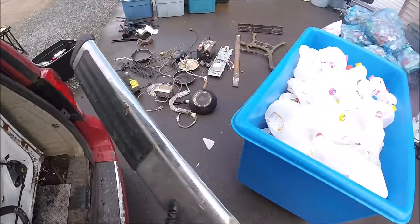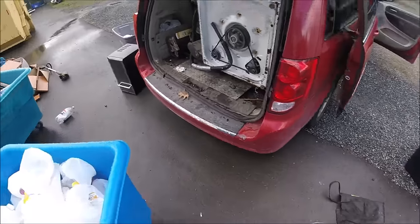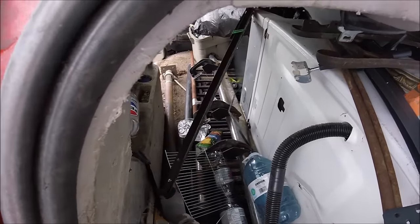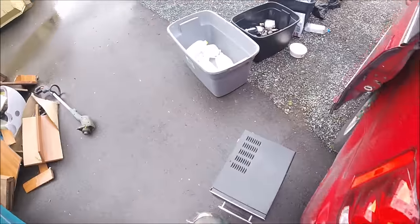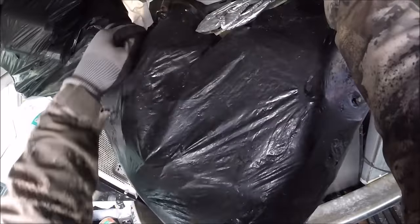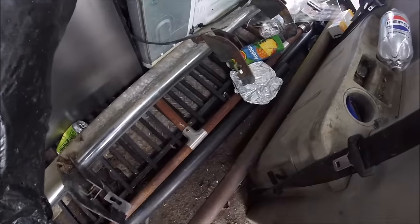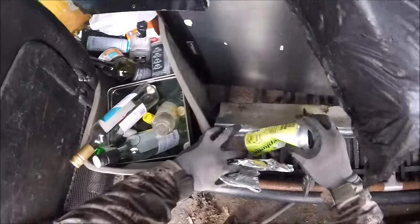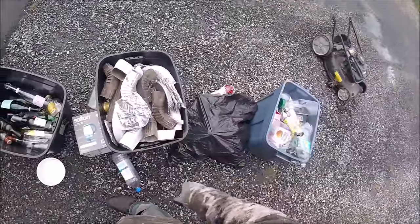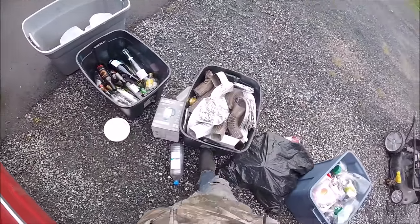See, that's aluminum, right? Changing all my bags to the blue ones because blue ones are actually really good. They stretch and they're nice. I like them. The black ones, they're a bit of a pain. It's all aluminum. See, it all adds up.